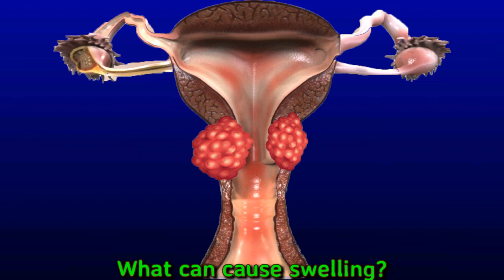Virchow node enlargement is called the Troisier sign that can occur because of stage 4 gastrointestinal cancer. The Troisier sign can also occur due to other cancer types including lymphoma, breast, esophageal, pelvic, testicular.